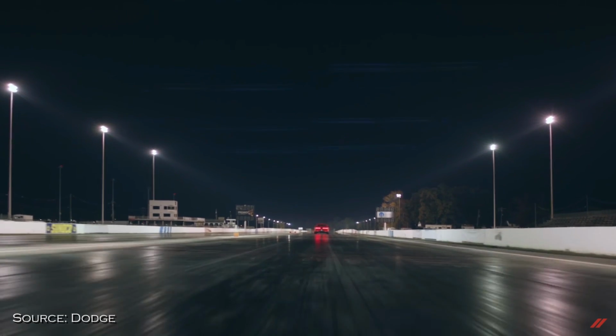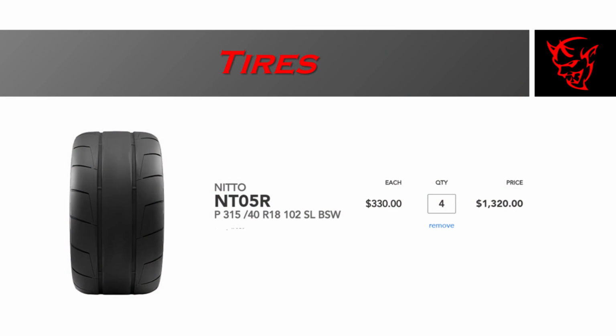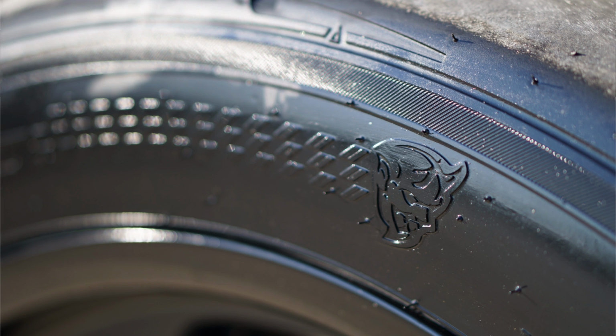These tires are $330 a piece and can get up to around $350 a piece when buying them from the dealership with the Demon head branded on the tire. But very cool looking tires.